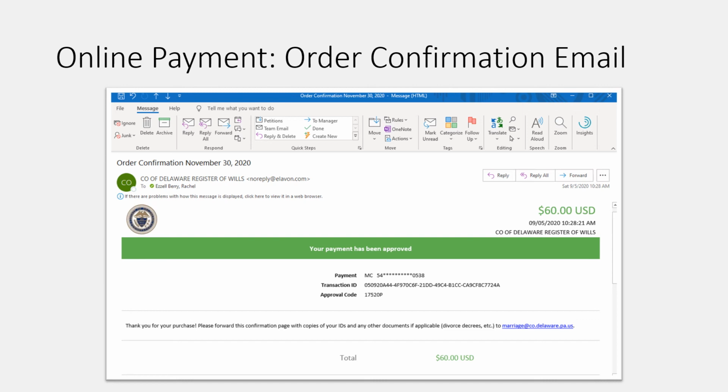The sender should be County of Delaware Register of Wills with a reply address of noreply@elevon.com. I want to mention that if you reply to this email, no one will receive that email, so you should not reply to this email. What you should do instead is forward this message to our marriage team and attach the necessary documents in order to proceed with your appointment.